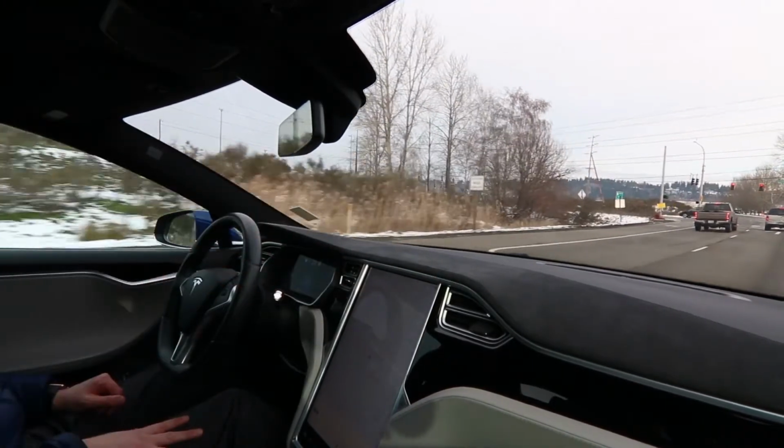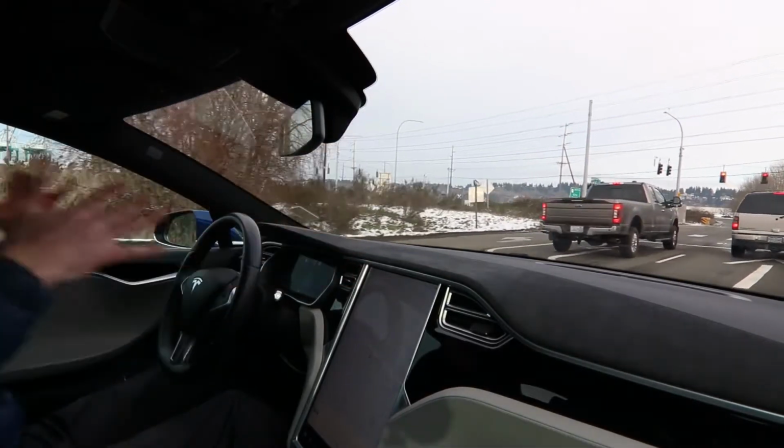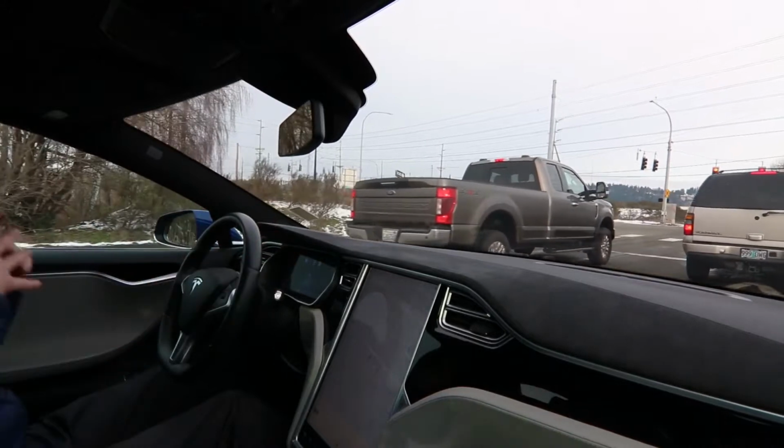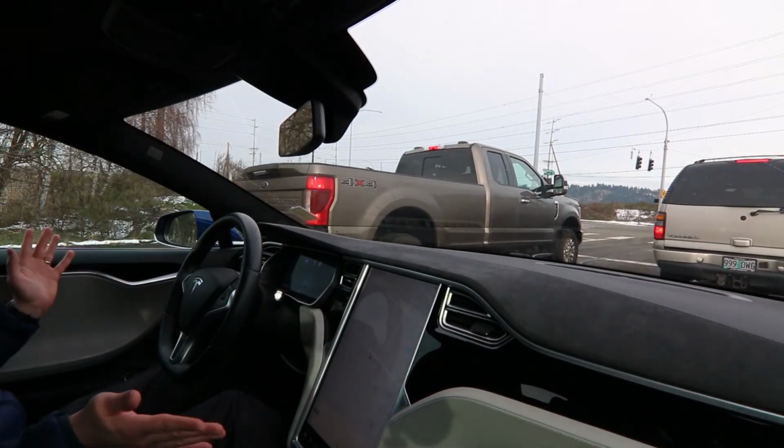Basically, the car is doing the work for you on the highway, stop and go traffic, following the traffic, keeping it centered in its lane. Steering, you're just sitting there paying attention. It really makes a big difference, relieving the workload.